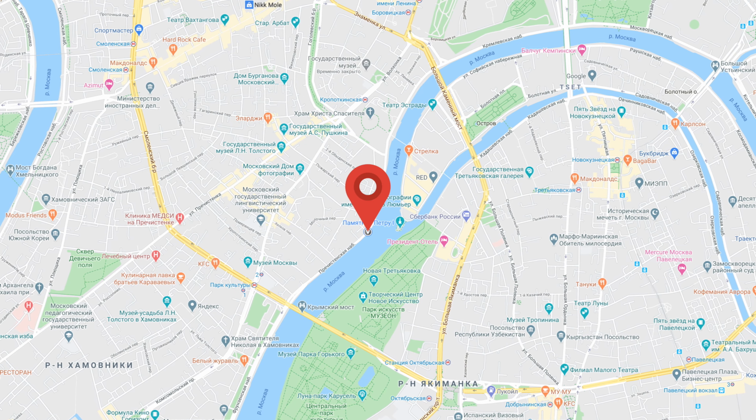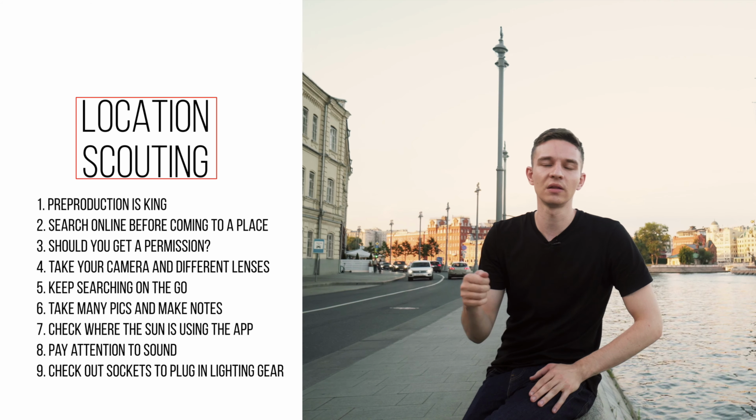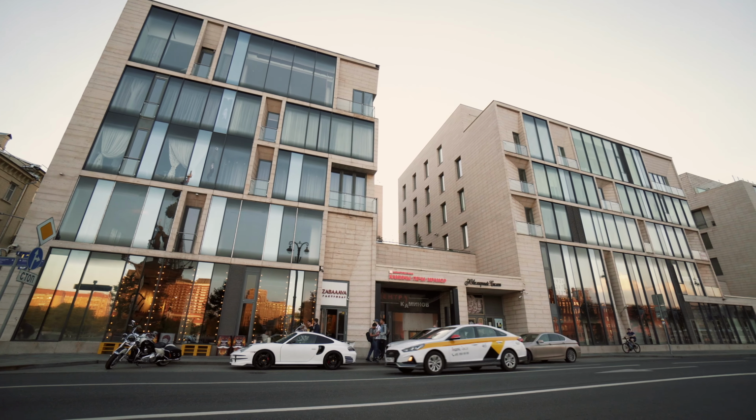I'm outside right now, but here is my tip of advice. If you're looking for an indoor location, please check out all the sockets so you can plug in all your lighting devices later on. Take a picture of every socket and check if you can plug in a lot of light in a certain room.